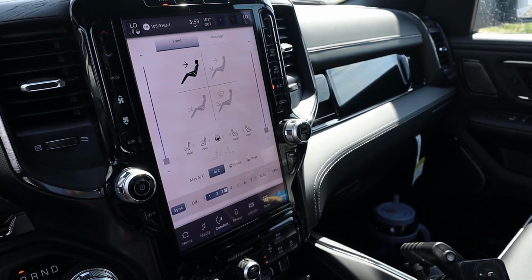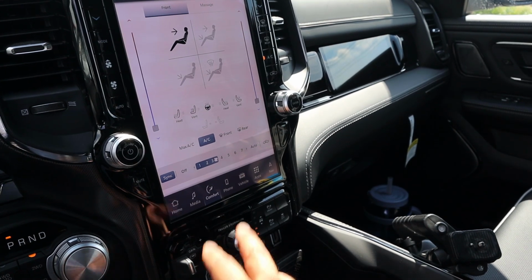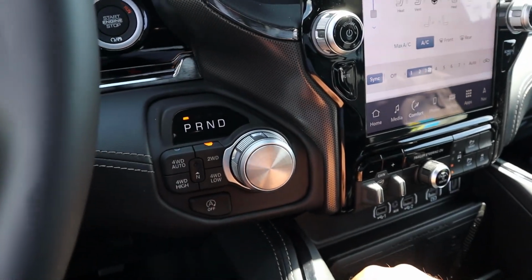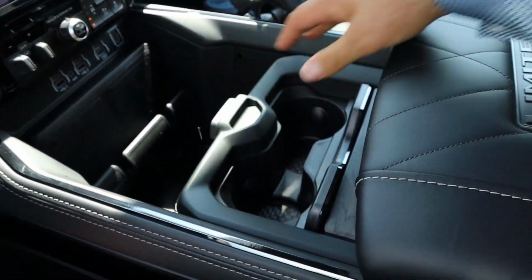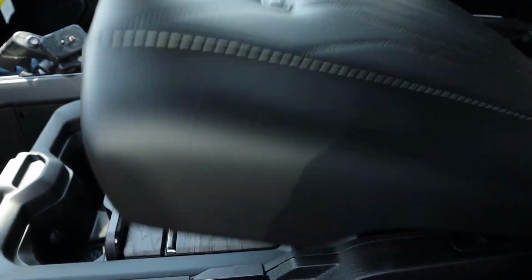And then we've got dual zone climate, heated and ventilated seats, heated steering wheel, all of the controls here at the bottom for shortcuts. And then we do have the adjustment for the air suspension, trailer brake controls. Advanced four-wheel drive system, that's a big thing to note with the Ram. So you got four-wheel auto. Wireless phone charging pad, really cool center console setup, like great storage. Looks cool here on the top, just really nice utility built in.